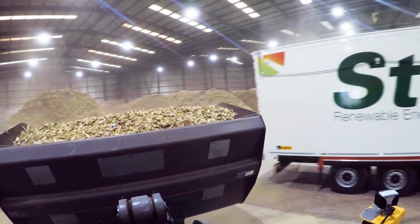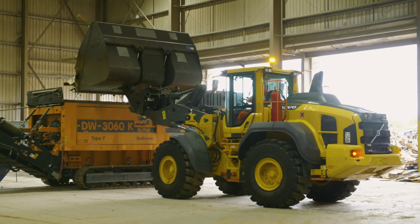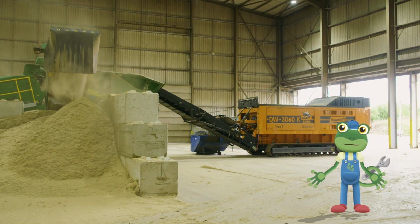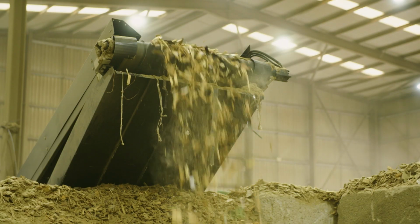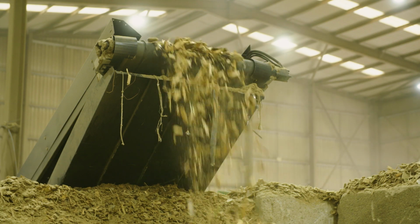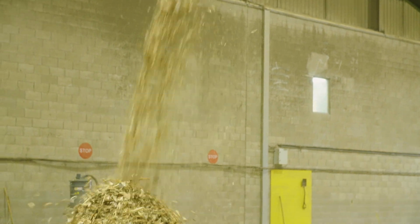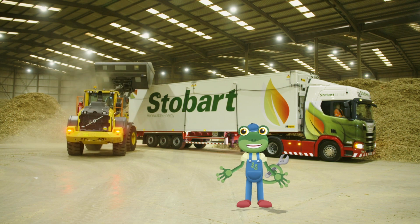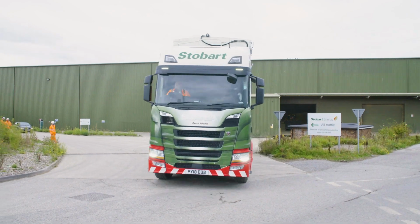Once out, it's then time for another big vehicle to come along and pick up the wood. This is called a loading shovel, and it loads the wood into this big machine, which chops it into much smaller pieces. These small pieces have now become special wood fuel, which can be burned in a power station. This amazing material has come from wood that would normally have been buried underground as rubbish. The lorry is reloaded with the wood fuel and then driven to the special biomass power station.